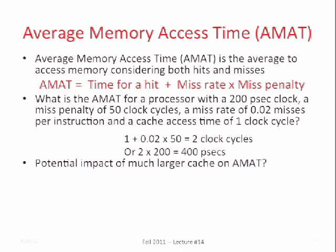So in general, in this particular system, your CPI for a load is going to be 2 on average, through that calculation. Question? CPI is dependent on the processor and the instruction, and whether you're doing things in parallel and whether you're finding things in the cache.